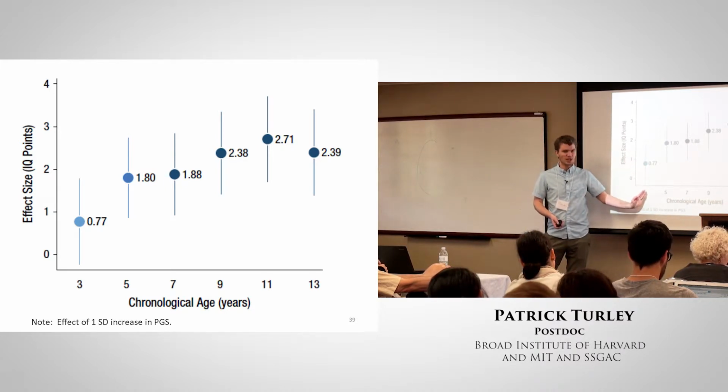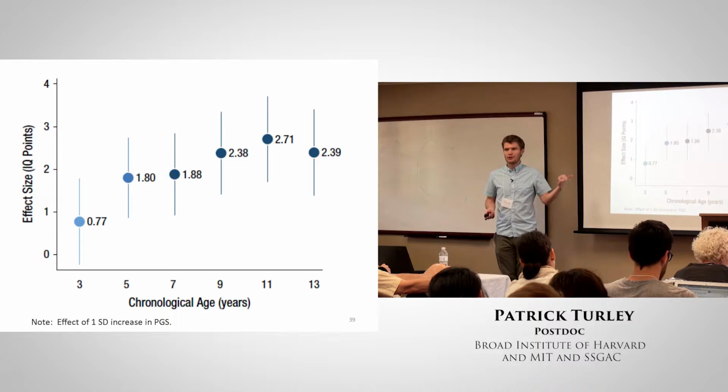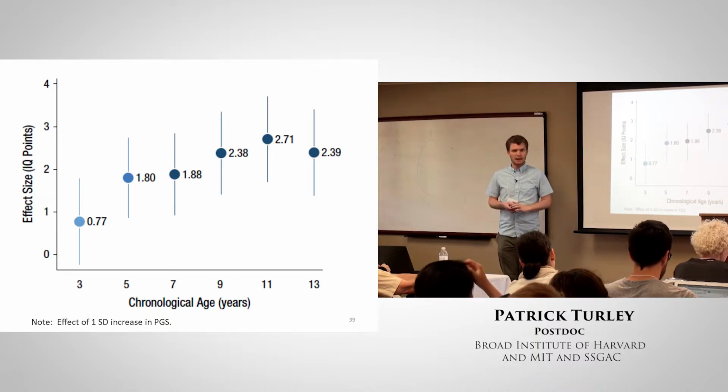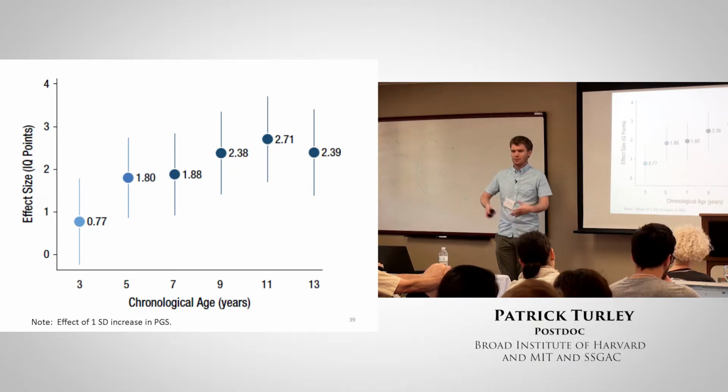So if this is just a noisy measure, then this slope is going to be a lot smaller. And so it could be that. It's not clear what the interpretation is here. So just to highlight again, you should be careful whenever you're interpreting these things that you don't take whatever looks most fun. You should think hard about what it is that you're measuring and if your phenotypes are comparable across groups.